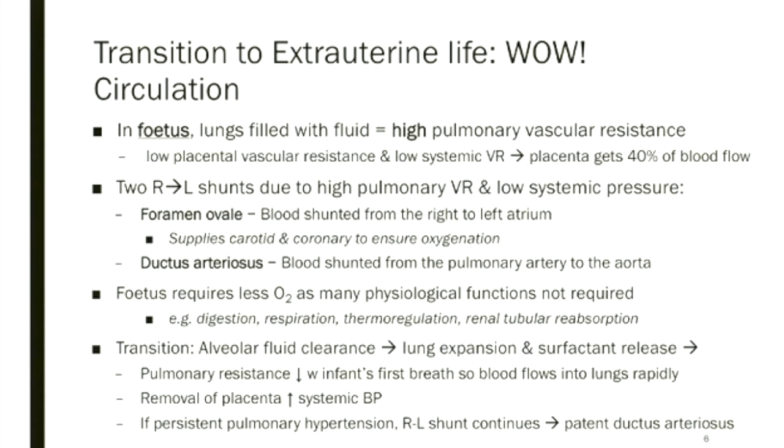And I guess the only problem can be if those lungs don't expand properly and you get some pulmonary hypertension or anything that's preventing the flow out of the right side of the heart, those shunts don't shut, and that's when you get a PDA.